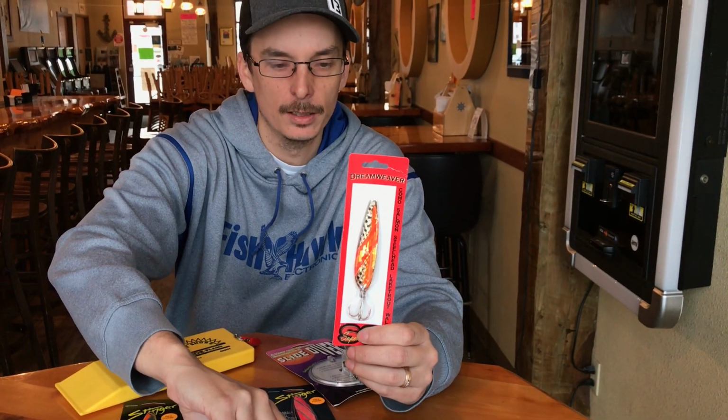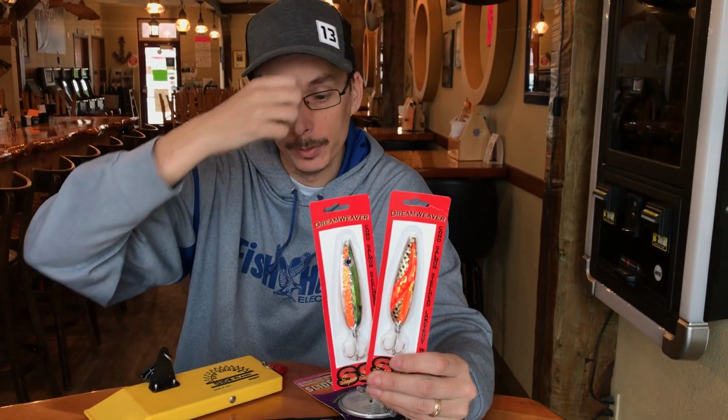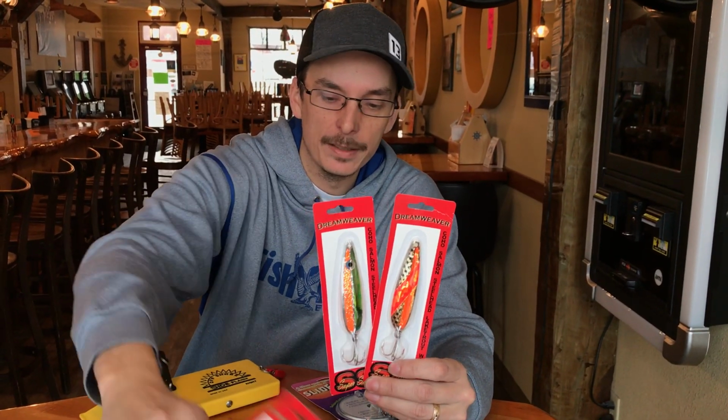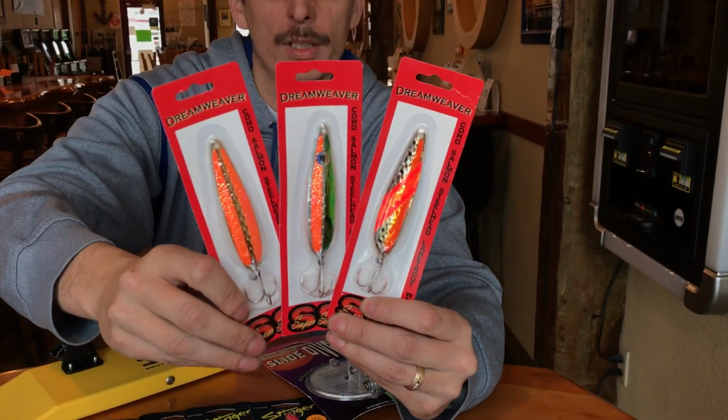There's a Craig Steelhead color, obviously intended to catch steelhead. Here's a Magic Man, which has been really good. And then the Old Faithful, double orange crush in a Super Slim. They call it a Goldilocks.